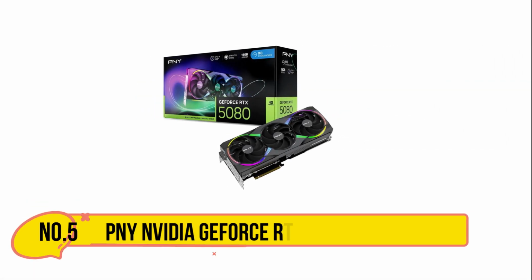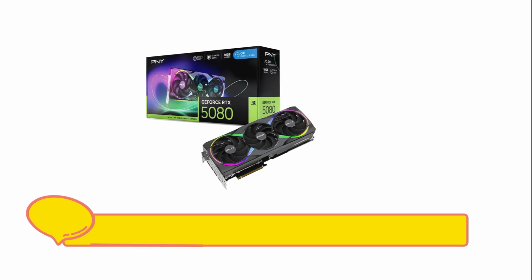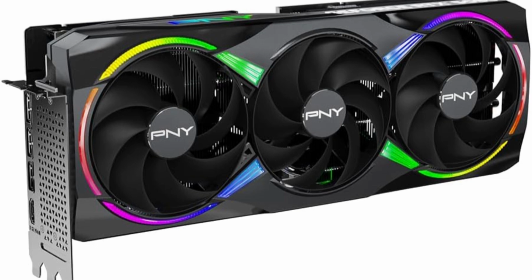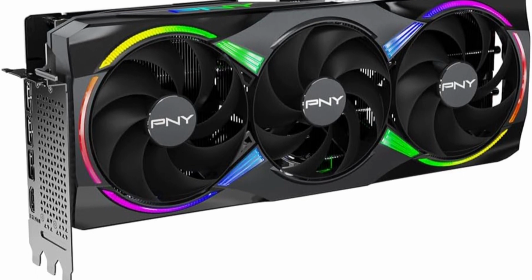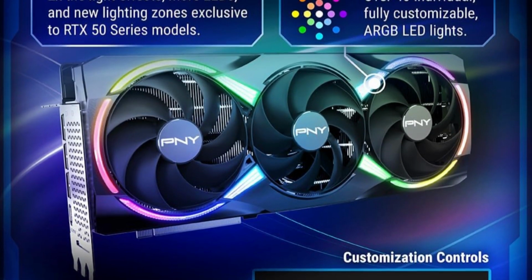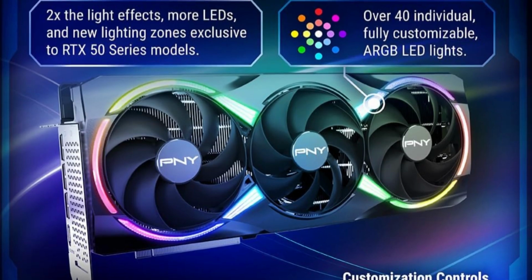And our last choice is the PNY NVIDIA GeForce RTX 5080 EPIC-X. The NVIDIA GeForce RTX 50 series GPUs redefine modern gaming and creative performance with groundbreaking AI-powered technologies. DLSS 4 delivers a massive leap in visual quality and frame generation, using advanced neural rendering to boost FPS, reduce latency, and create smoother gameplay experiences.